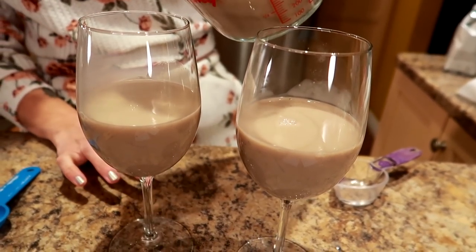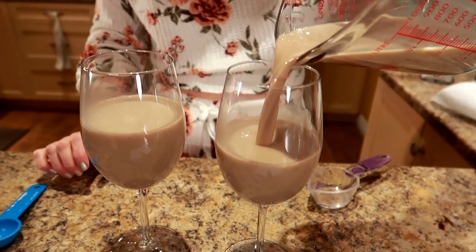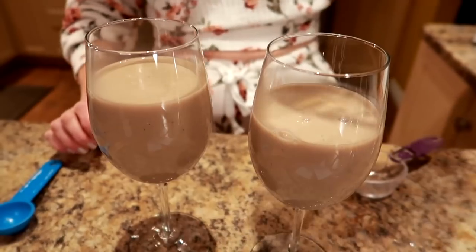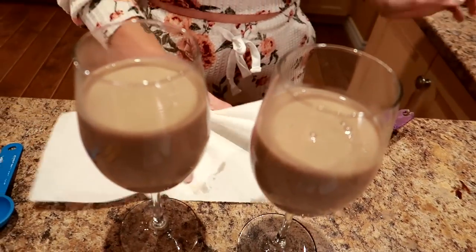And I'll let you guys know, we have a version of a mocha. It's a peppermint mocha in our guilt-free cookbook, but since Starbucks came out with this, we wanted to try a little variant on it. But if you are looking for another recipe, we do have that in the guilt-free cookbook. And that's what I love about our guilt-free cookbook and all our recipes, I'm always looking to modify and think, oh, how can I make this like this restaurant or this coffee place or whatever.